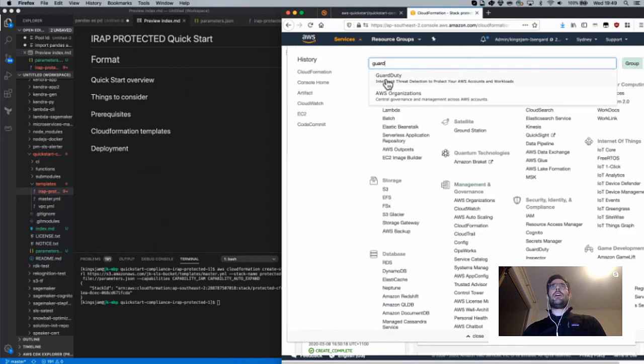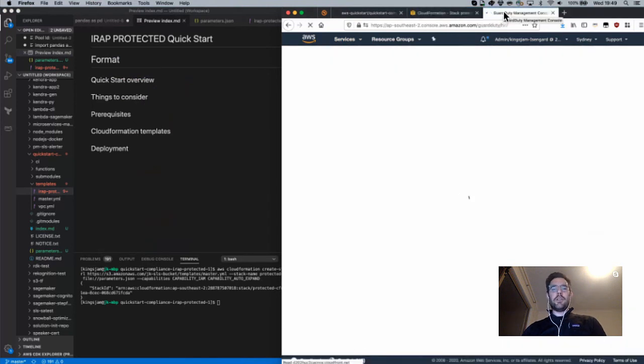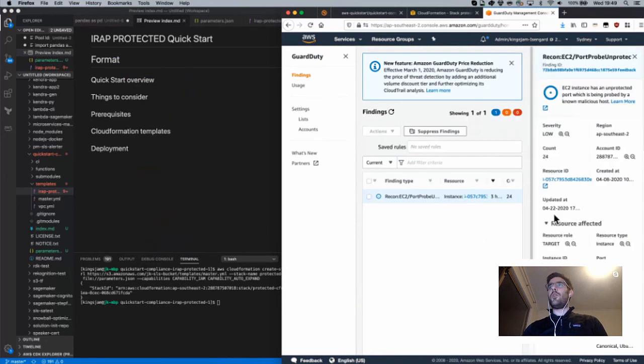We'll go up to Services and open up GuardDuty in a new tab. This is just to give you an idea of what GuardDuty looks like, because if you don't have it switched on in your accounts at the moment, I highly recommend you go and turn it on. It's going to give you awesome insights. This is pretty empty. I'm not running a whole lot in this account, but it's telling me that one of the ports on my EC2 instance is getting probed.